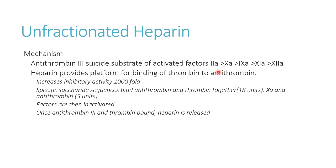But if I were to ask you what clotting factors heparin works against, you would say 2 and 10, 9, 11, and 12. Okay, 2 and 10 being the most important ones, but then 9, 11, and 12 additionally being affected here. And again, we're seeing increases in activity by about 1,000-fold, so much more potent. Antithrombin 3 is going to be working much faster. And we're going to see that the way these work is based on specific saccharide sequences.